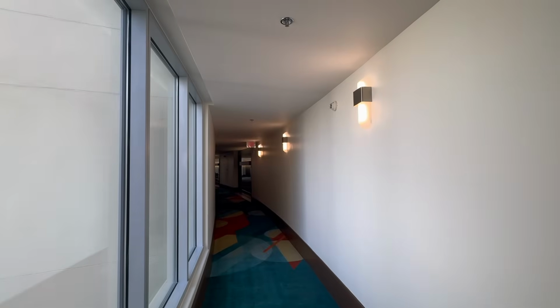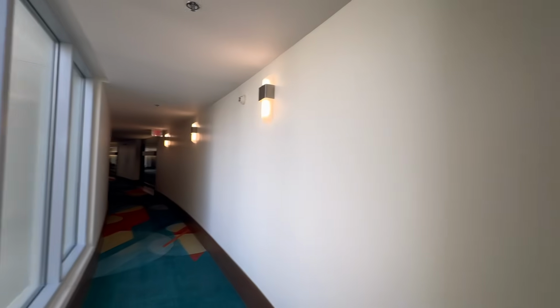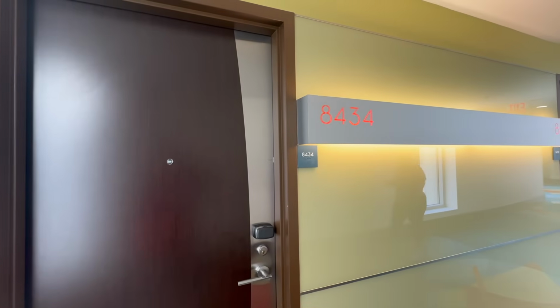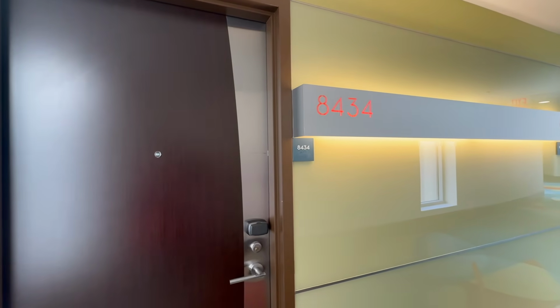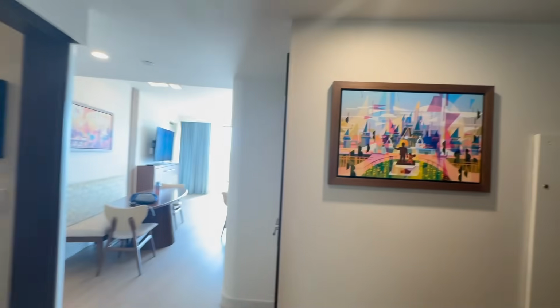Hey clubbers, welcome to Disney's Bay Lake Tower, where Kathleen and I happened to get lucky today and score a newly refurbished one bedroom on the 14th floor of Bay Lake Tower, room number 8434. We thought we would give you guys a little tour and check out all the cool new things that Disney has done to these one bedrooms.